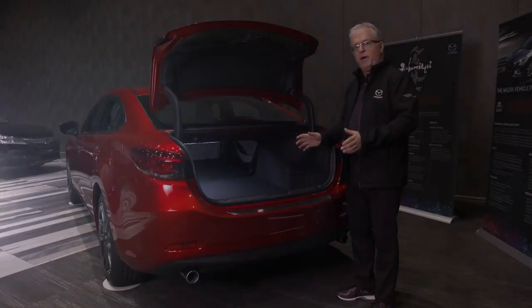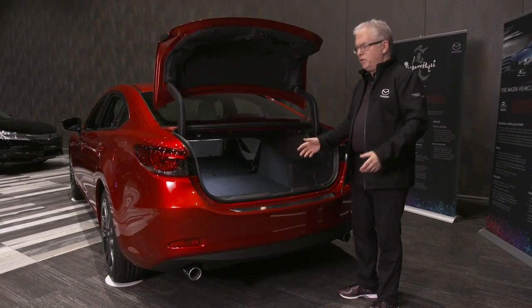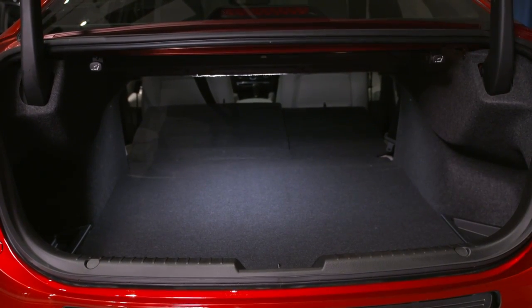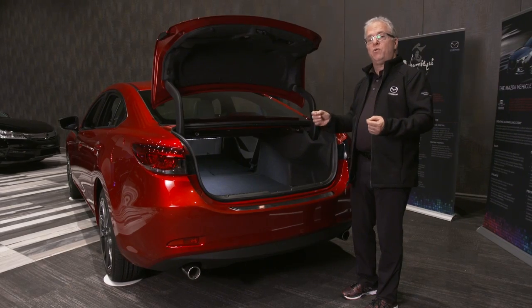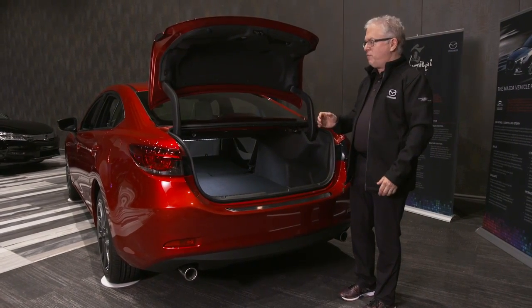As you walk around to the back of the Mazda 6, you see further evidence of what happens when you have a great structure. Look through and you'll see an opening that's virtually the width of the vehicle with a lot of clearance. You'll also notice that it's a completely flat load floor, which means I can load things in easily. From there are numerous small details that set it apart from the Accord.